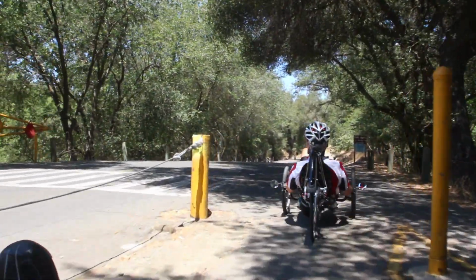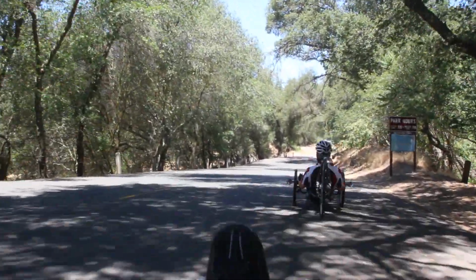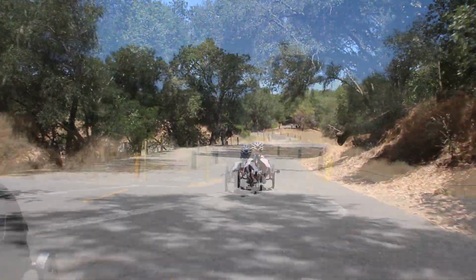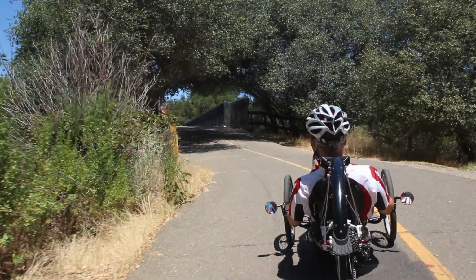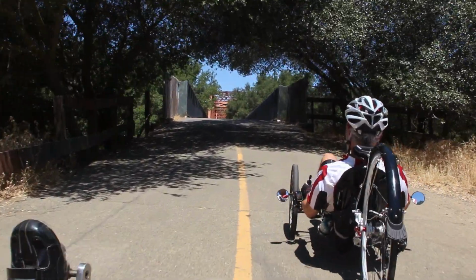Be careful here for cars entering the park. Here you normally take a right-hand turn to get on the main section of trail, but we're going to go straight to show you the Fair Oaks Bridge and the quaint town of Fair Oaks.